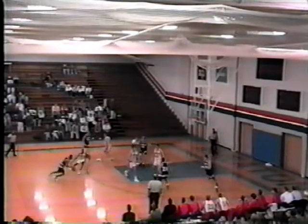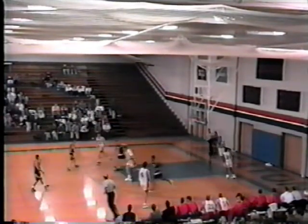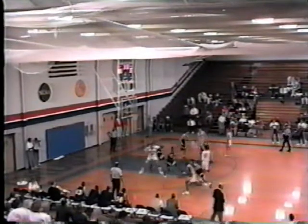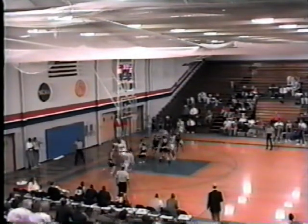Left side is Kosian. Kosian to Goodrich. Goodrich on the drive goes right past Pitts, lays it up, and converts. That was kind of a tricky thing. Wesley Pitts kind of got caught up in the other players there. Yeah. Goodrich did a good job to find an opening. Pitts looked like he was trailing on the screen.